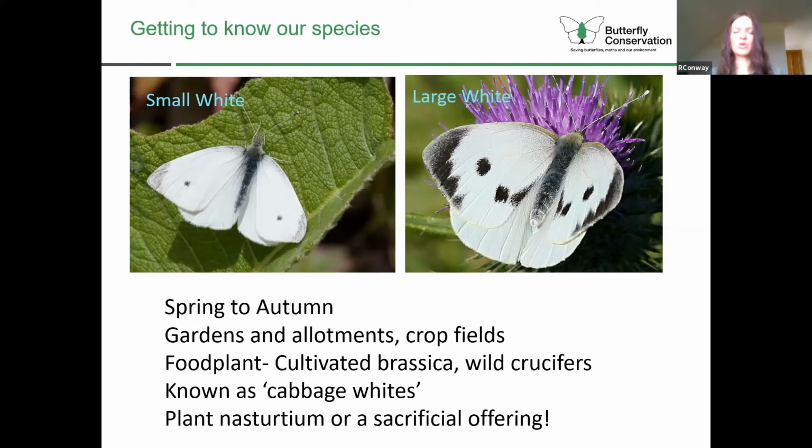They come from spring to autumn. They do eat your cabbages, I'm afraid. They come to gardens and allotments and crop fields. So if you have kale plantations, there's cattle fodder near you, you might find you get a lot of small and large whites in those. They're known together as the cabbage whites. So quite a lot of people recognise them together as those butterflies.